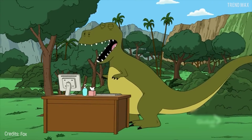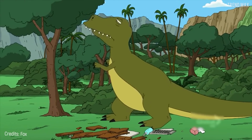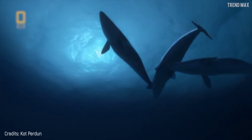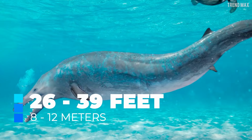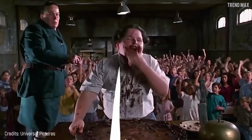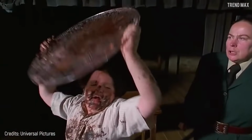Well, in prehistory, manners didn't matter too much at lunchtime, I guess. If Llanocetus is compared with other cetaceans of its time, the animal was considerably big since it could have a length of 26 to 39 feet. Rightly so, this whale pigged out on all the food.